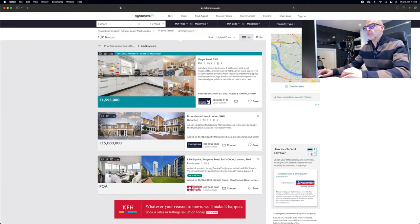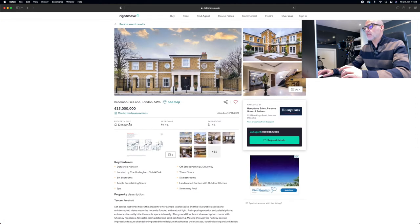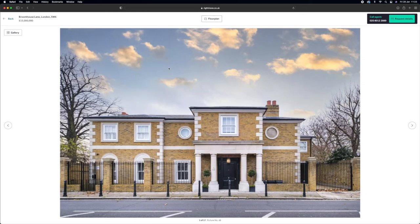All right, okay. So just round the corner from the office, we've got Broomhouse Lane, which backs onto Hurlingham Park. So Hurlingham Park is where all the polo players have that event. What's it called? Polo in the Park, once a year. Quite a good event. So let's have a look at some images.